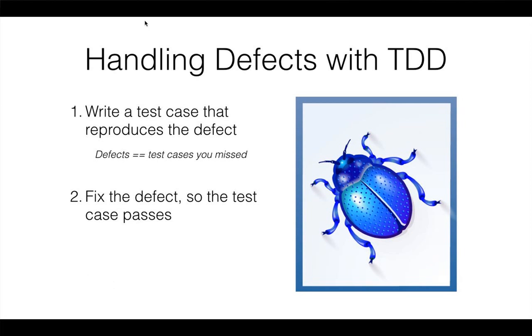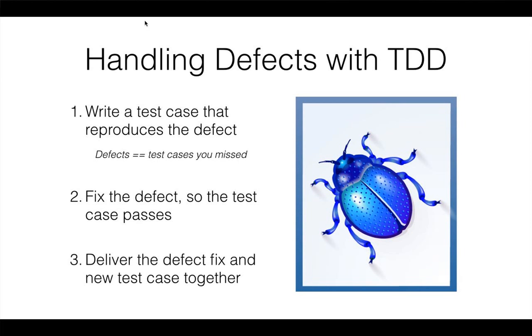Likewise, how do you handle bugs with TDD? So basically, a bug represents a test case that you forgot. There was some condition that you didn't consider when you were writing your tests, and when that condition arose in production, somebody said, hey, you've got a bug.